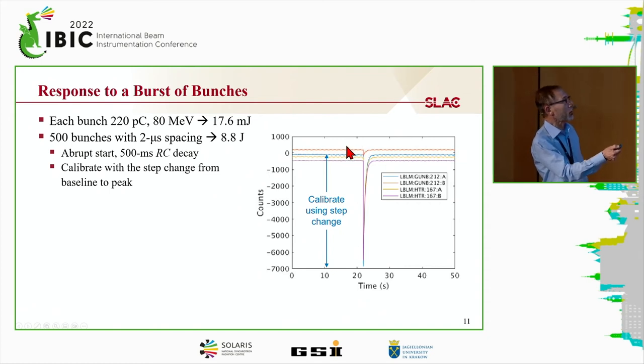because we have a photomultiplier, which is a current source, a charge source, the charge goes directly onto a capacitor. The capacitor then has an RC decay of 500 milliseconds. That's what you see here. So it's all done analog because we want to be able to see dark current, we want to be able to see any rate whatsoever and trip when the signal level on the capacitor exceeds some threshold. So we calibrate using this step change.